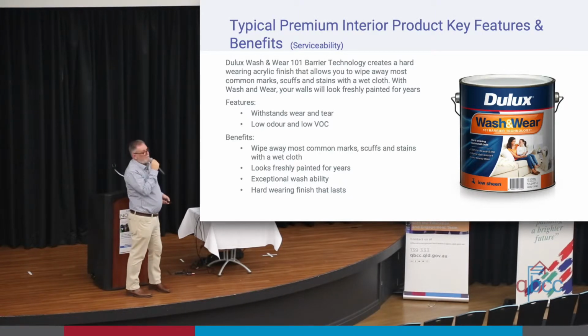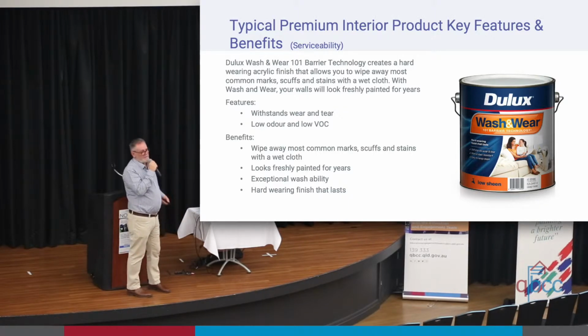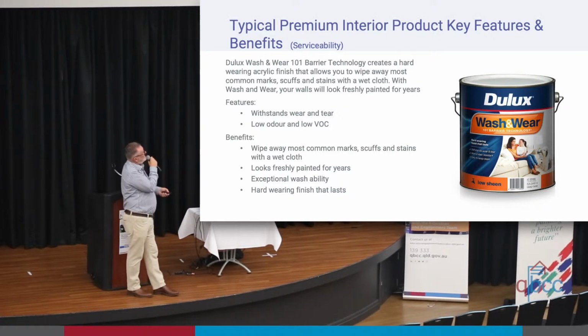So basically, when you're talking about interior paints, the best paint is based around serviceability. Will it clean? Will it wash? Will it stain, restain? All the sorts of things that they jump up and down about. But basically, an interior paint is about serviceability.